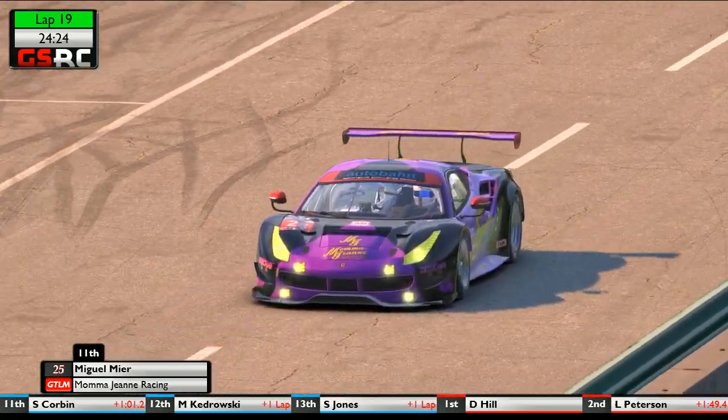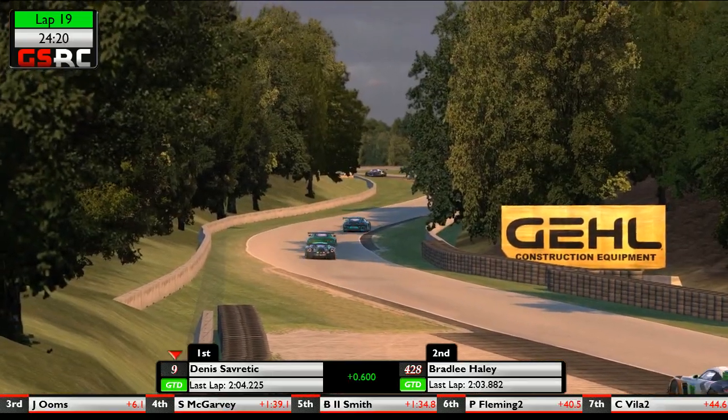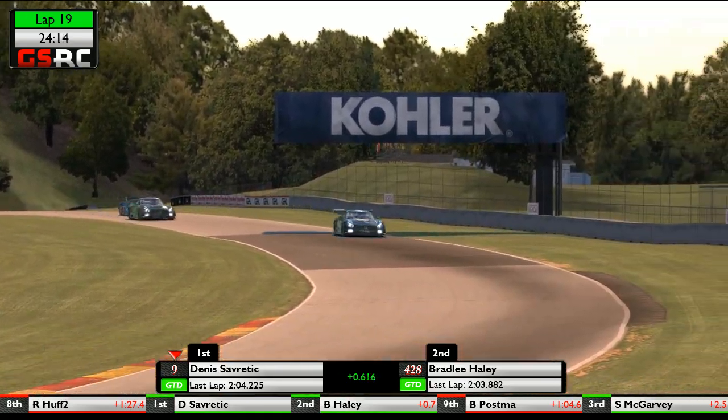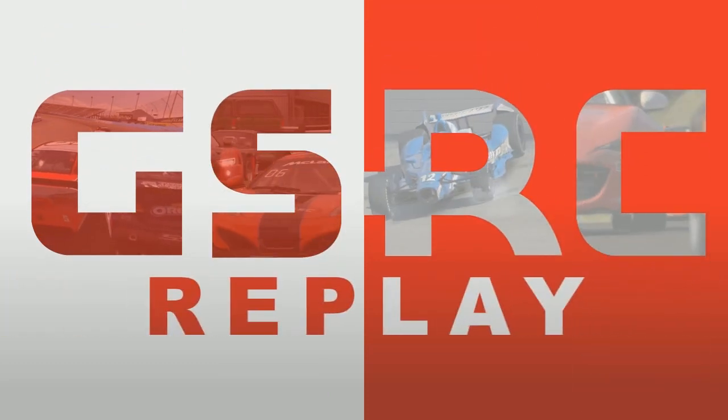Now, the battle for the lead in the GTDs is getting a little complicated. They have Brandon Postma on them. However, he is a GTLM car. Yeah, and that speed difference. Oh, and Tinsey just wrecked in the kink. And this was on his own.